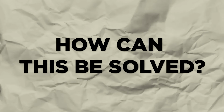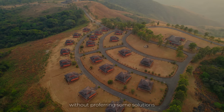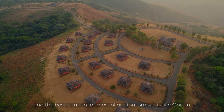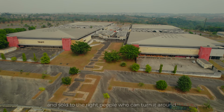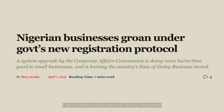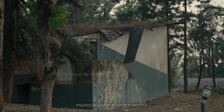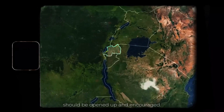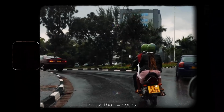How can this be solved? I'm someone who doesn't just like to talk about problems without proffering some solutions, and the best solutions for most of our tourism spots like Obudu and the rest is that they should all be privatized and sold to the right people who can turn it around. I also believe the ease of doing business in every sector, especially the tourism sector, should be opened up and encouraged. A page can be taken from Rwanda where you can open a new business in less than 4 hours.